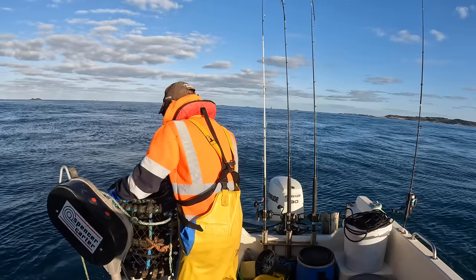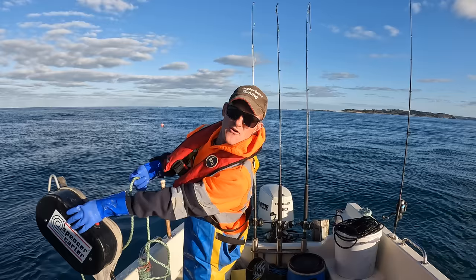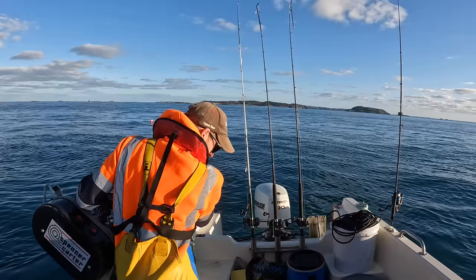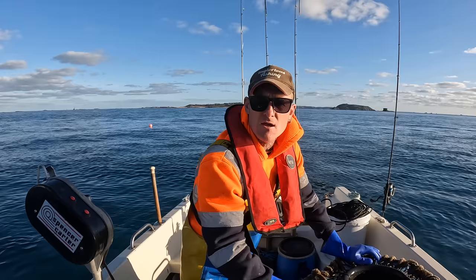Not a lot in there. A couple of spider crabs and a couple of brown crabs. Nothing great in there at all. Let's hope that's not a sign of things to come, that's for sure. And not in there, just a really nice brown crab in that one. I'll take you off the mat and give you a show, guys.